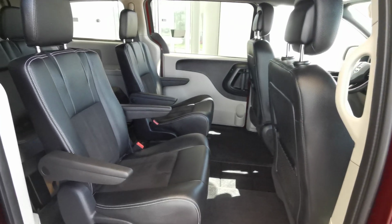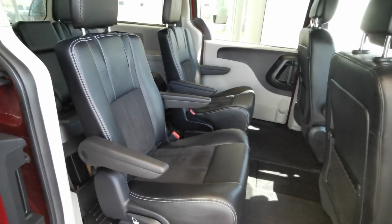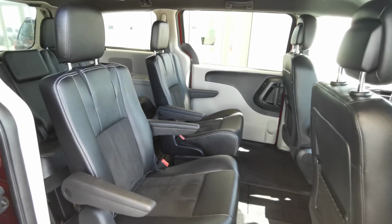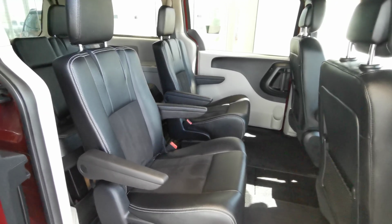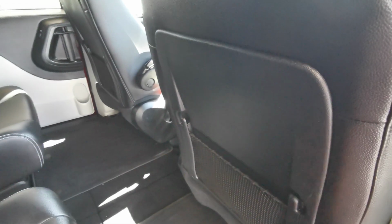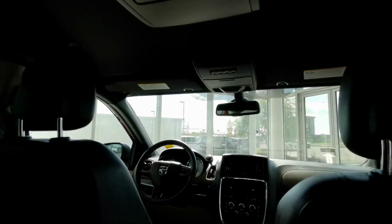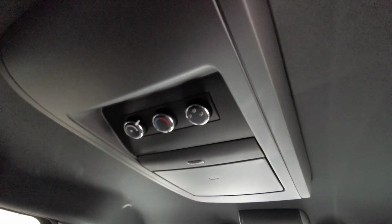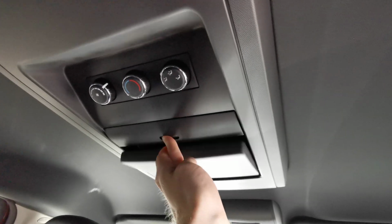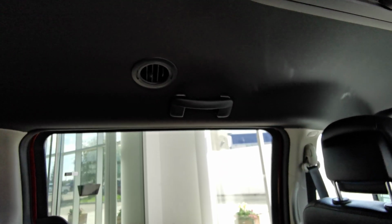Going into the rear of the vehicle now, you have your black leather and black fabric rear seats. They're in the captain's chairs setup with 2 armrests for either seat, foldable rear seats, netted magazine holder at the rear of both front seats, climate control up at the top with your video player, overhead lighting and handle grips with air vents above your head.